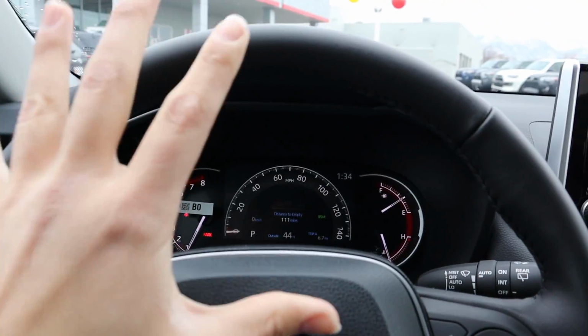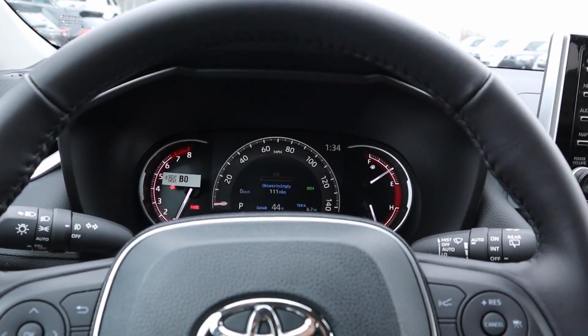So this particular RAV4 TRD Off-Road, with all the options that it has, stickers for about $38,000 before any type of market adjustment, which I feel like is actually a really good value. It's pretty close in price to all the other SUVs in the segment. However, this is an off-road package, and if you compare this to, for example, a Cherokee Trailhawk, which this is going to be competing against, the price point is actually pretty close. It is a little bit less than some of those Cherokee Trailhawks because they go in excess of $40,000. That all being said, let's take this RAV4 TRD Off-Road out to see how it drives.